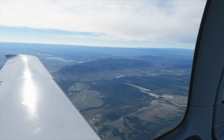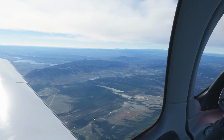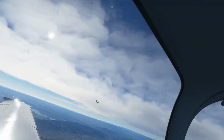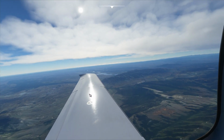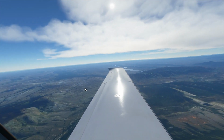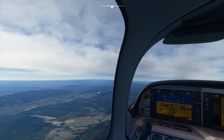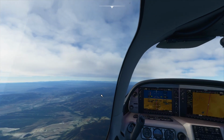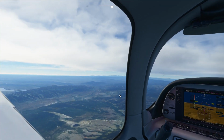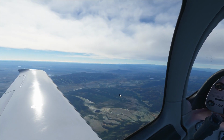Man, these mountains are just starting to look amazing. Running into way more clouds now. It was completely clear when we started the trip here in Gillette, Wyoming. Started running into a few thin scattered clouds. Now we're definitely running into some clouds. Looks absolutely stunning though. Love it.